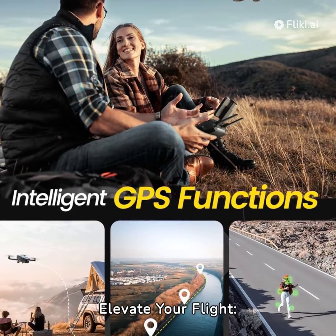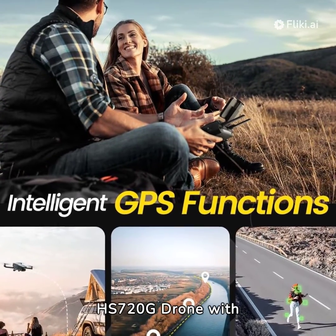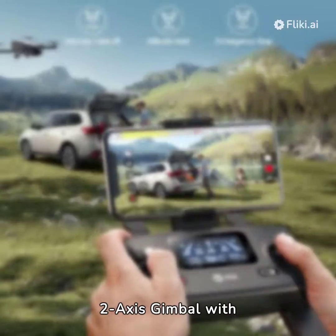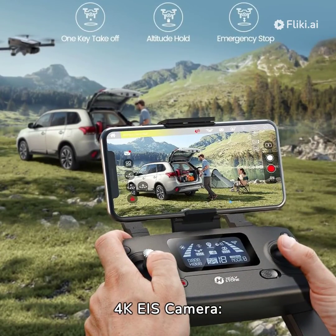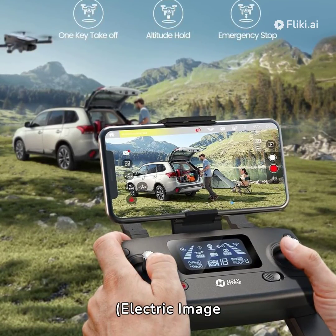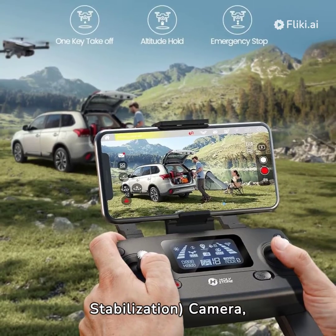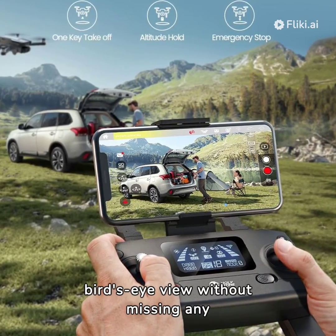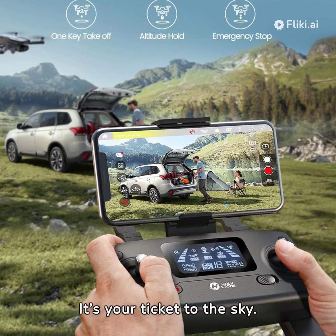Elevate your flight, discover the Holy Stone HS720G drone with 4K camera and advanced features. 2-axis gimbal with 4K EIS, electronic image stabilization camera, HS720G guarantees stunning and vivid footage in a bird's-eye view without missing any details. It's your ticket to the sky.